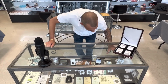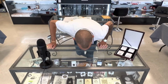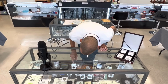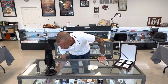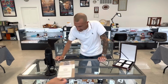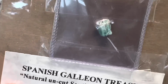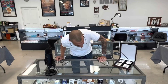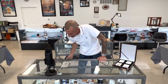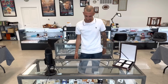We did have a real nice San Jose piece right here, but somebody bought it. Then you got the SS John Barry shipwrecks. You got El Cazadors. This is from the Atocha. This is an emerald that they pulled out of the Atocha shipwreck. Natural emerald. Holy smokes. Makes me want to go learn some history. Yeah, a lot of history with this stuff. There's so many wrecks along the coast and whatnot.